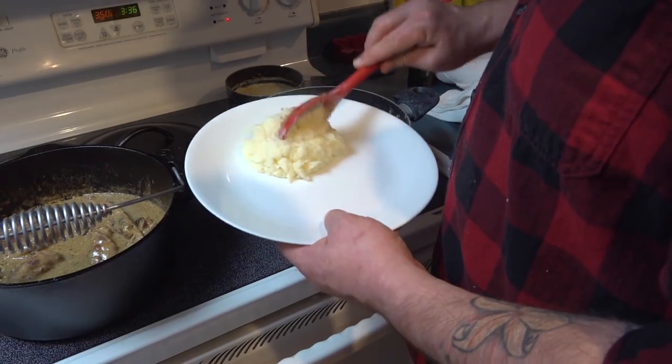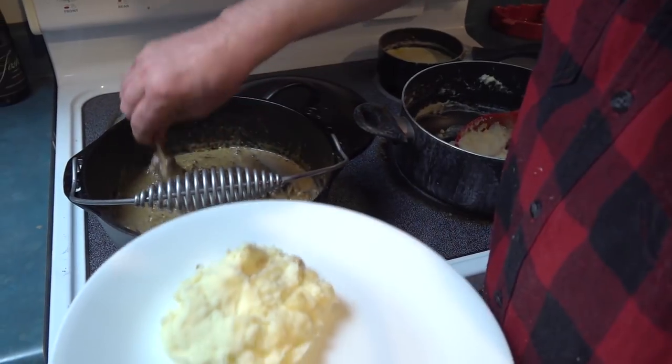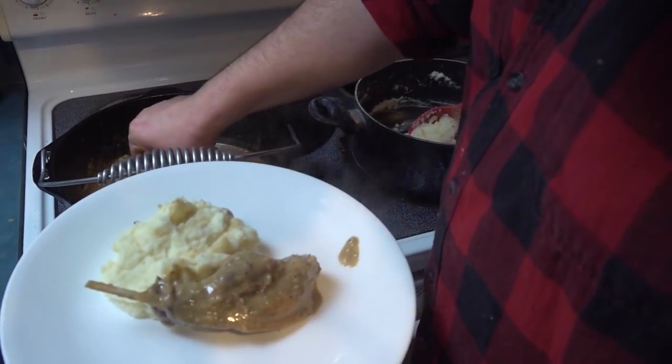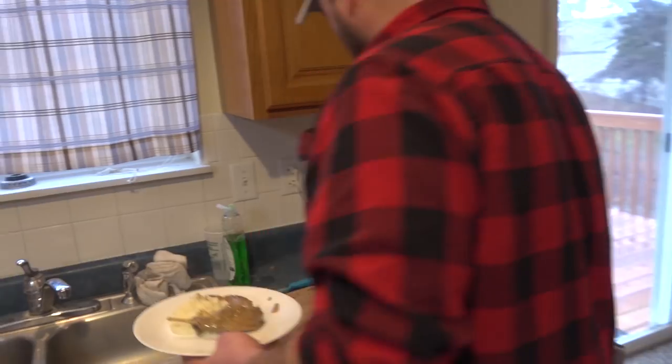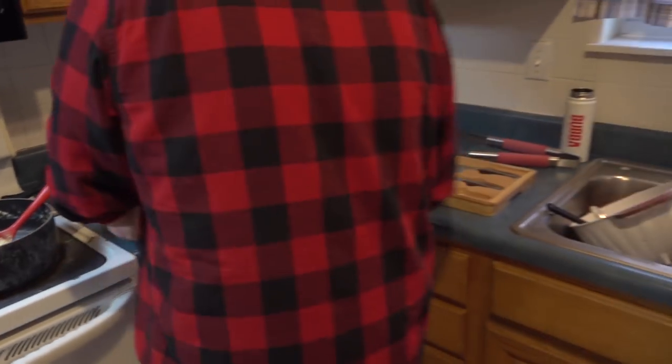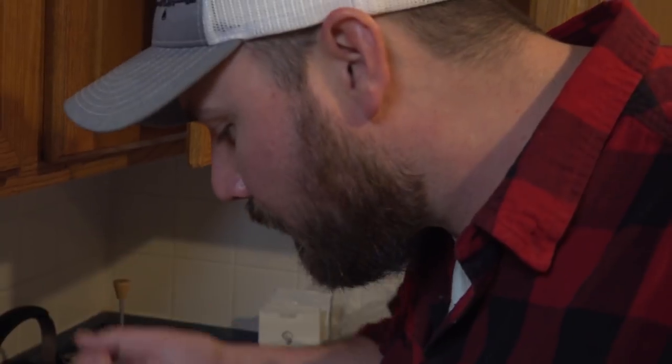Total cook time, what do you say, probably an hour and 15 minutes? Yeah, that's probably right. Put you a little rabbit on there. One of them hind quarters. Get me a tenderloin, too. Ooh, baby doll. Hot. We'll partially finish it off. Let's go to eating. A little mashed tater on there with it. That's what I was looking for.